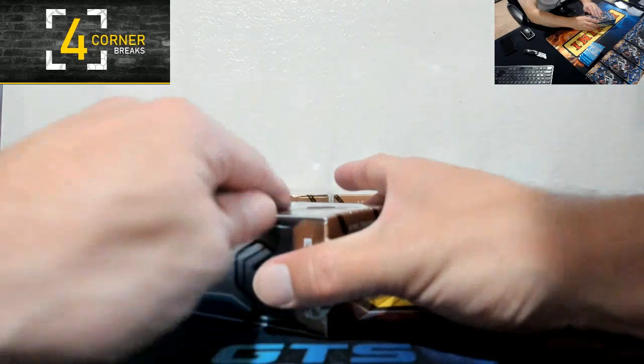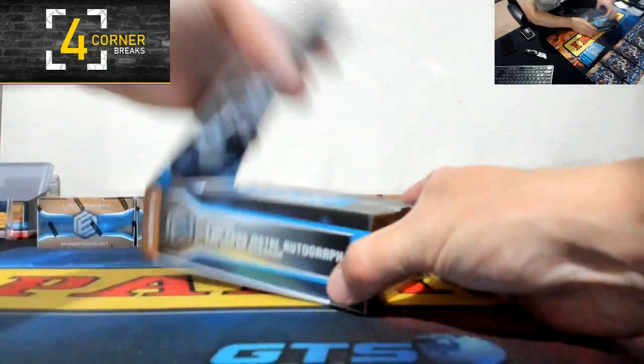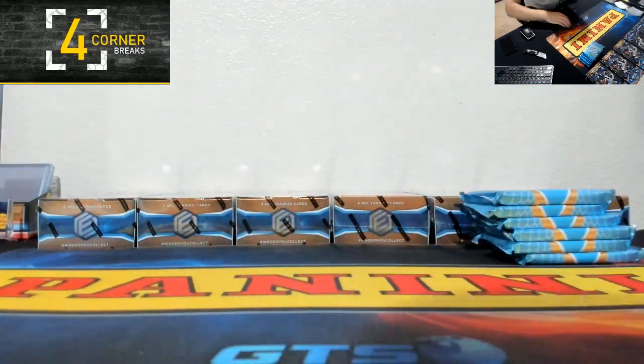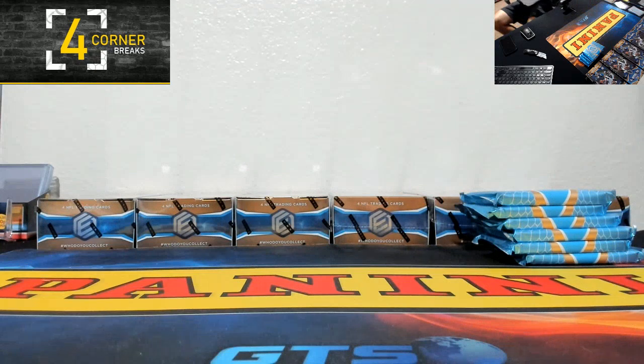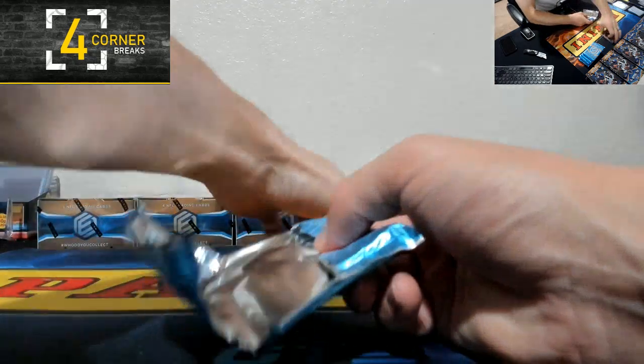We're getting some nice rookies. Nice rookie autos. Gotta get some more sleeves, guys. One sec. Next six boxes.